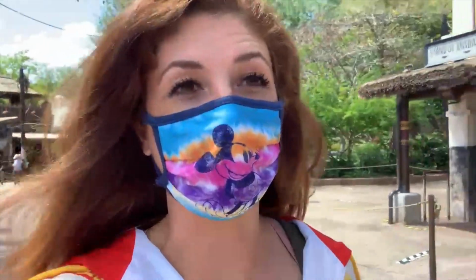So they are only letting people through this back way if you are entering the actual line queue for Flight of Passage. So we will venture on over and we'll enter Pandora through their main entrance there off of Discovery Island, and I'll check in with you when I arrive. We made it to Pandora at the main entrance here.